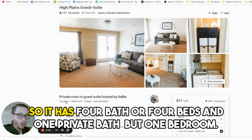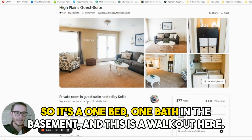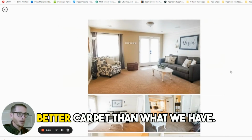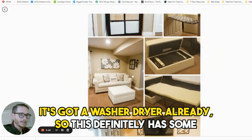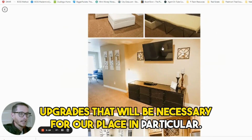So it has four beds and one private bath, but one bedroom. So it's pretty similar to what we have. So it's a one bed, one bath in the basement, and this is a walkout here. So this looks pretty nice. Better carpet than what we have. I like the linen closet. It's got a washer dryer already. So this definitely has some upgrades that will be necessary for our place in particular.